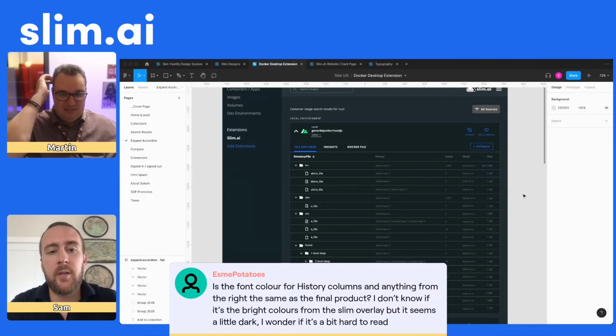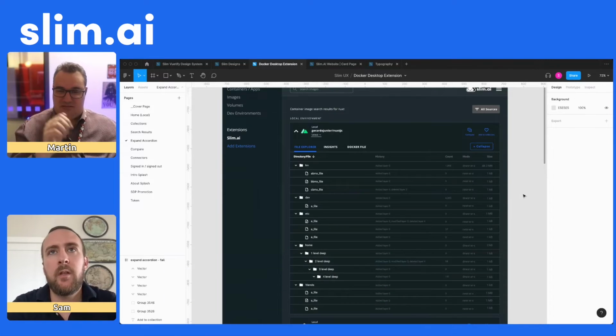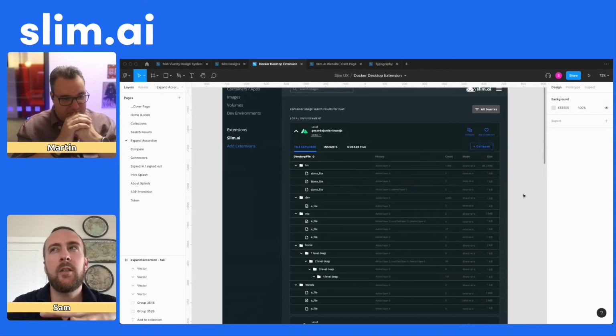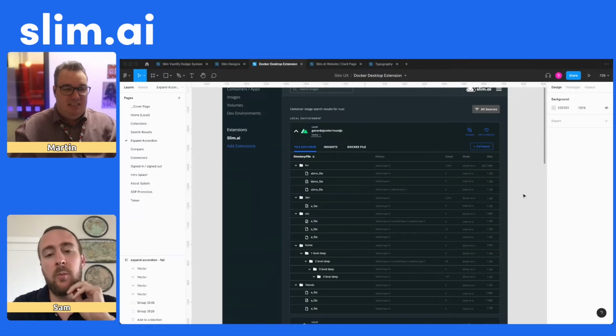Yeah, so the colors, we're still working with the Docker Desktop team about the style guide, because we have our own color palette and we're adhering to that, but we're thinking in the future we might have to adapt our extension colors to be more in line with their colors, which are not even that far off. But that's great feedback from, who was it? Esme. Yeah, thank you, Esme.